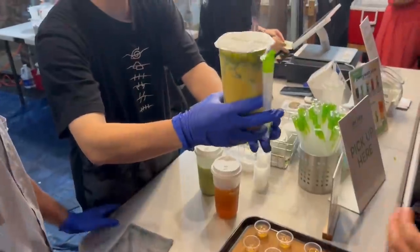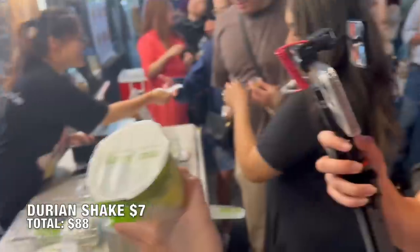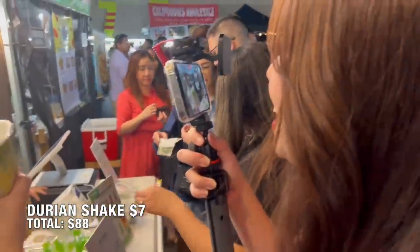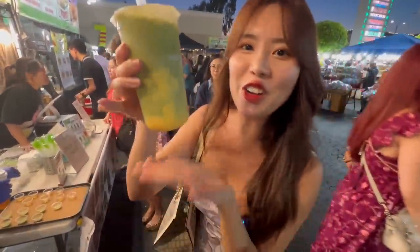All right, here's Vanny's drink. She got a durian one. She loves durian. This is his favorite drink. I don't know how you do it. I don't like durian at all. I love durian. It's so good. Okay. All right. Show me the durian.